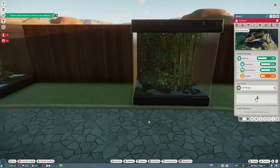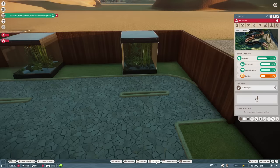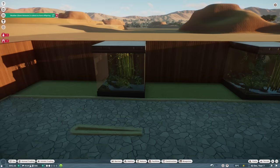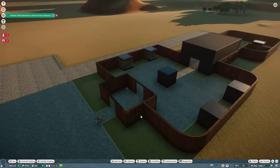Now our work isn't done. We need to click on the habitat and they're all gonna need power. So that's something we have to consider. We're gonna need power. So what I'm going to do is just select all of our animals and put them in the trade center again. And they'll be looked after there absolutely fine until we have enough to get a solar panel, which I think are $3,000. And then we'll place a solar panel in and they'll have power and we can carry on.